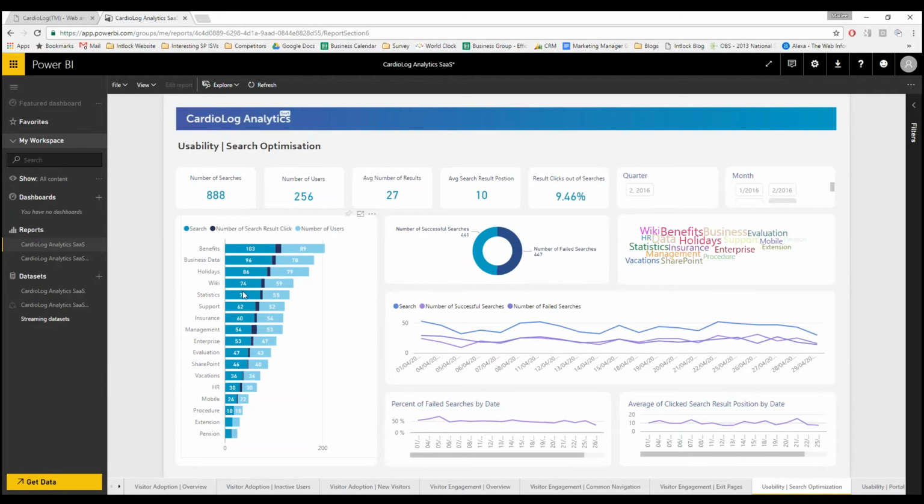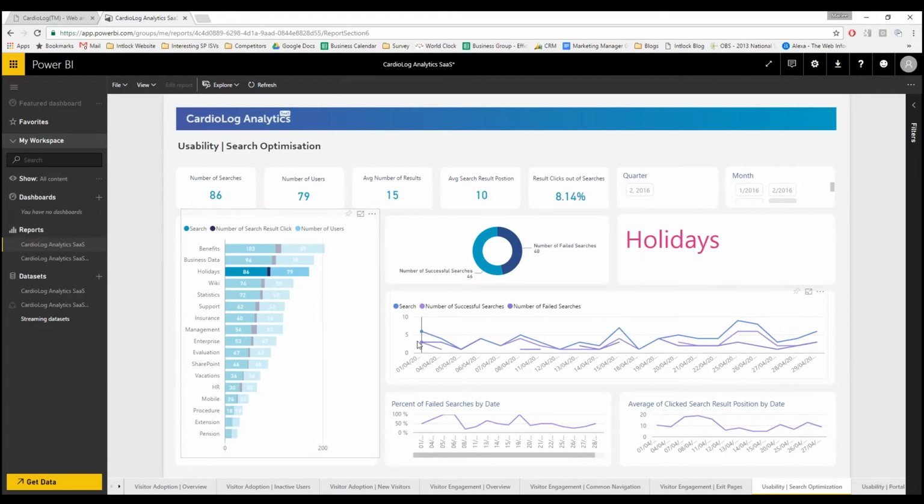Okay, so we'll go ahead and we can see here on this left-hand side all of these different search key phrases, keywords that they search for. So for example, we can select holidays, and you can see again that the information is dynamic. You can see that there were 86 searches for holidays. And you can see, of course, maybe this peaked during a specific time of the year, close to the holidays. So then you can know that if you aren't providing enough content on this, you can provide more content during this specific time of the year on holidays.